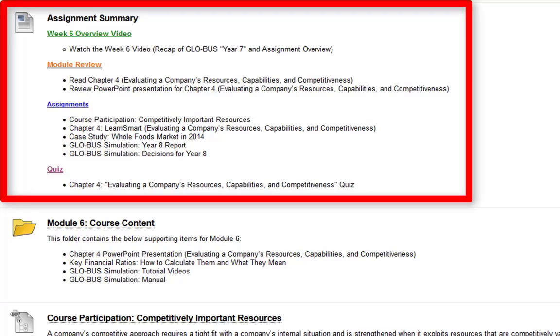And then for the assignments this week, you have the course participation, competitively important resources for companies, the Chapter 4 Learn Smart, and a case study, which we have not done so far. So you have a case study on Whole Foods Market back in 2014, the Globus Simulation Year 8 report.